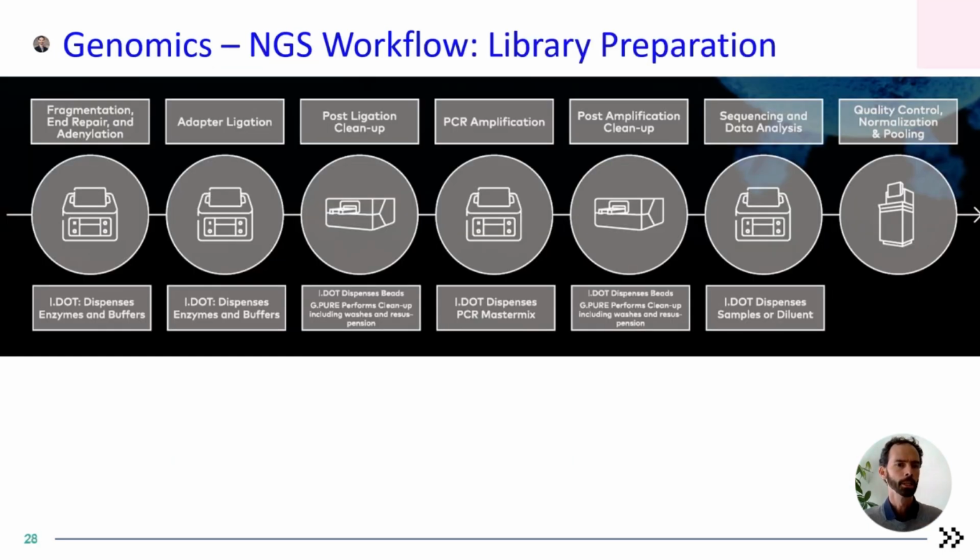I want to highlight the NGS workflow in genomics applications because it shows very well how the I.DOT can replace tedious, error-prone, and expensive manual pipetting during library preparation. DNA library preparation for NGS usually starts with a low amount of DNA sample and requires very small volumes per well. When high throughput, several 96 or even 384 well PCR plates need to be processed, all the steps that require a reagent addition can be performed with the I.DOT. Fragmentation, adapter ligation, PCR master mix dispensing for PCR amplification, and sample normalization to have the library ready for sequencing.